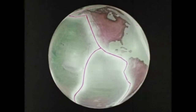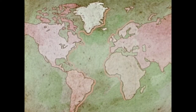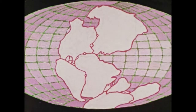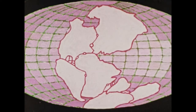In 1970, using information gathered from seafloor spreading, rock magnetism, and from coastline similarities, the first maps were made in an attempt to show accurately how the continents have drifted. 200 million years ago, all land was one, Pangaea. Spain and New York were together at the equator, and India was against Antarctica. At this time, dinosaurs were beginning to roam the earth.